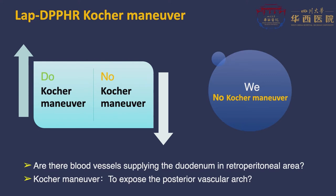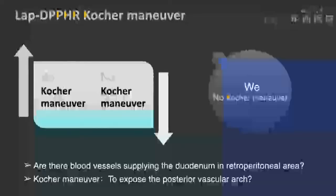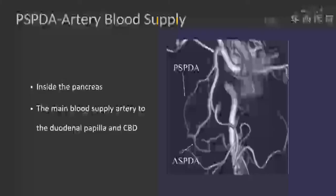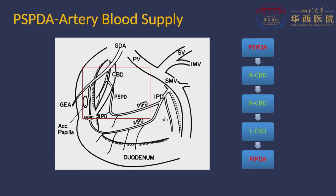When performing laparoscopic DPPHR, we don't perform the Kocher maneuver. PSPDA arterial blood supply is very important for the common bile duct supply. Posterior PDA. Look at this map. Inside the pancreas, these are the main blood supply arteries to the duodenal papilla and the CBD.